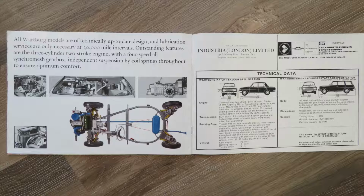And like I say, it's a 3-cylinder 2-stroke engine with a 4-speed gearbox, which is actually all synchromesh, which was quite advanced at the time, I guess. These are very interesting technical pictures of the engine and the gearbox, and I really like how they've shown that unusual chassis.